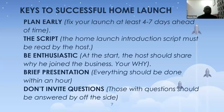Don't invite questions. Now, those of them who still have questions, they should be answered off to the side. Do you understand? It's okay. Do you have a question? Okay, all right, come and sit down here. I will get some of the professionals to come and answer your questions. Just hold on for them. They are busy, trying to address the people who are ready to get started with their business now. Are you with me now?